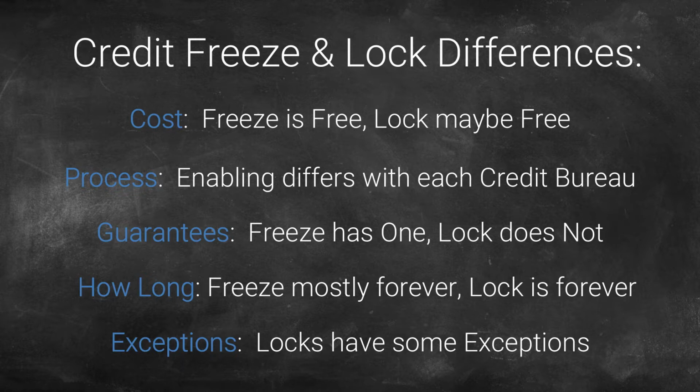And then in terms of exceptions, both block lenders. However, with a credit freeze, employee background checks and insurance companies doing any checking of your credit file will also be blocked. So let's dive into the details.